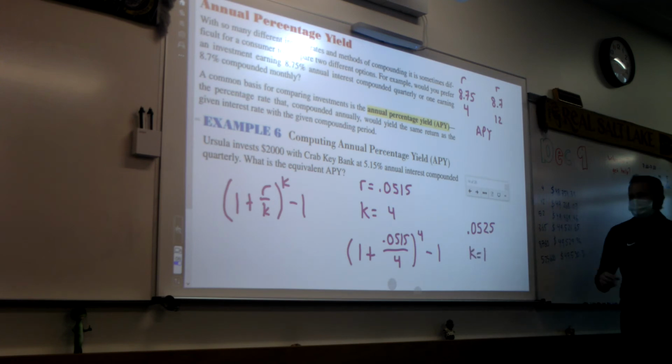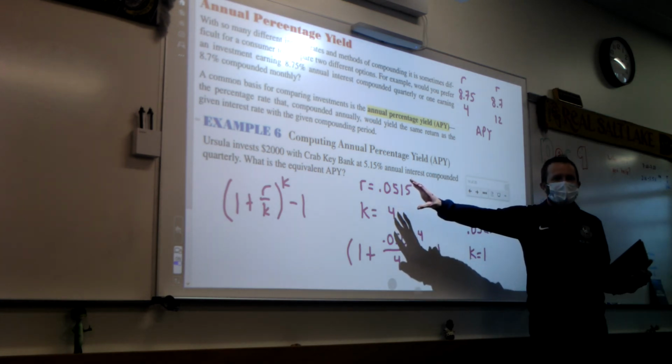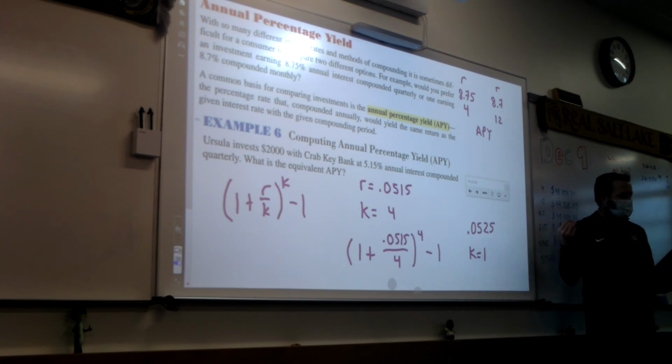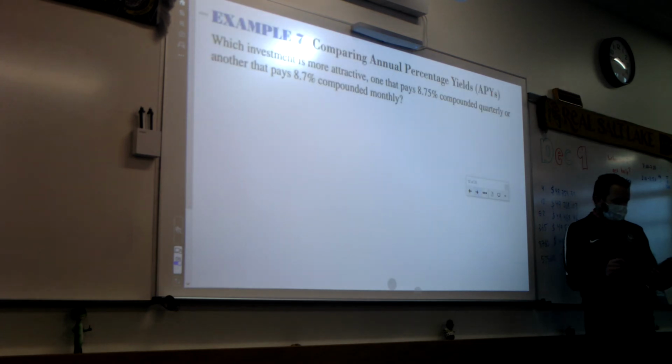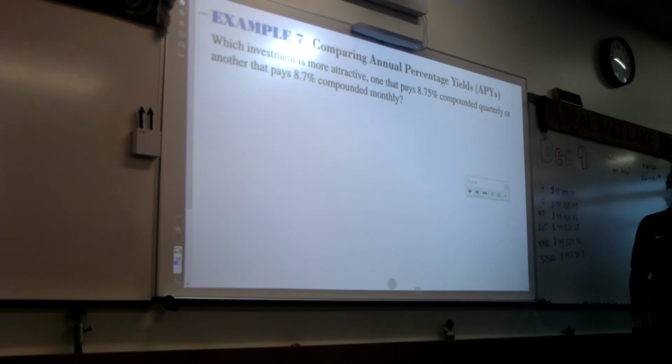So if I'm given a whole bunch of options where I have different rates compounded at different periods, I'm going to put them on the same scale, where they're compounded annually, and that helps me figure out which rate is better. Okay, let me show you one more example here. And this will kind of make sense of that, and then we'll call it good for today.